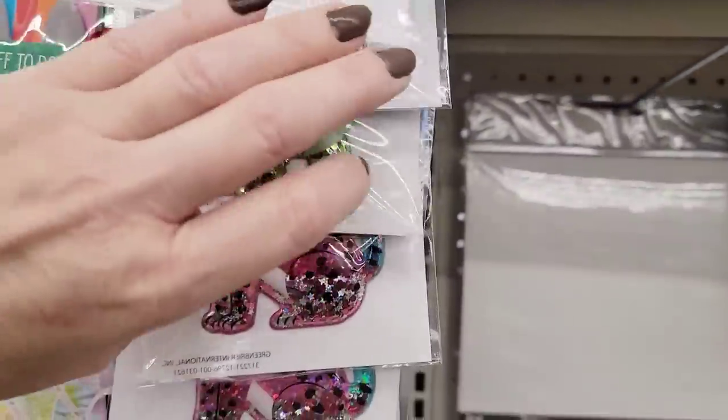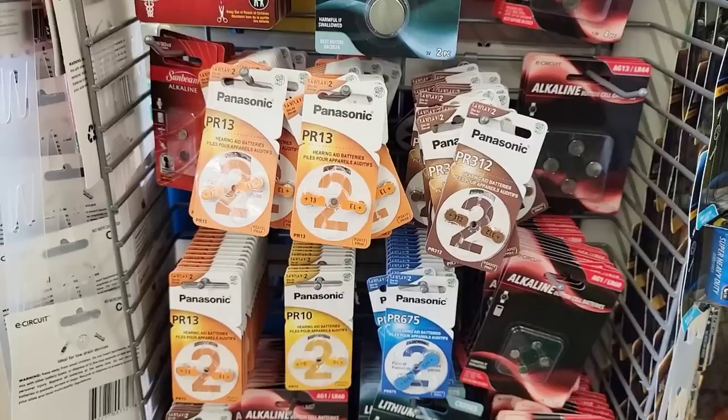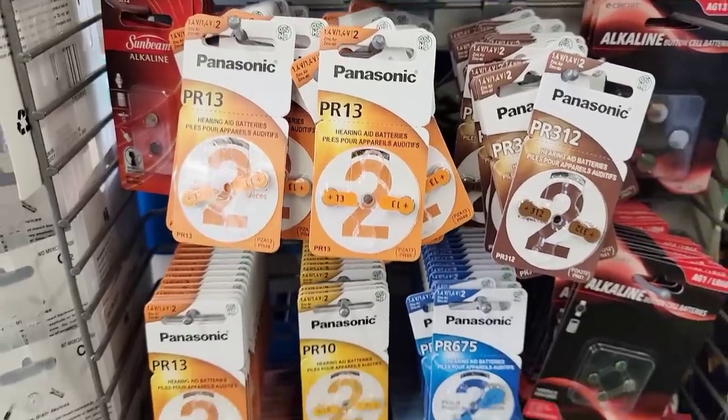Here's some stickers by Ja. Ja, you rock. Hanging on the plastic strip. Be sure you always check those out throughout the entire store. Have they always had these kind of batteries for hearing aids? Did not know that.